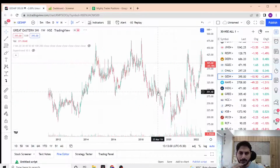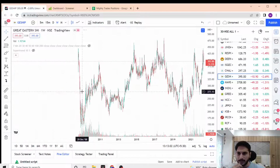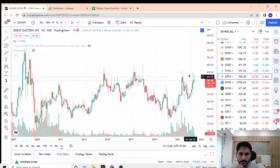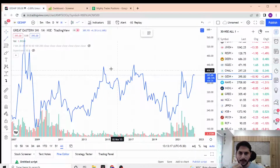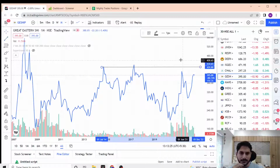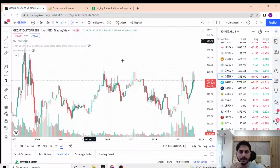If we look at GE Shipping, we're looking at the weekly chart, and if we look at the monthly chart once, then we can see that it's been stuck in this range for a very long time. It comes to this level, goes back down. So it needs to give a decisive close above, I would say, this level to see any sustained long-term bullish momentum.